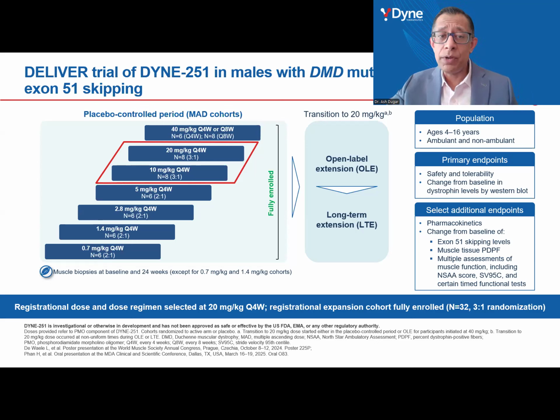In this study, the primary endpoints are safety, tolerability, and change from baseline in dystrophin levels as measured by Western blot. We're also looking at secondary endpoints, many of which you are very familiar with, that include measures of muscle function like the North Star Ambulatory Assessment, the NSAA, time to rise, as well as something called SV95C, or stride velocity 95th centile. And I'll talk a bit more about that in a few minutes. I will point out SV95C has been accepted as a primary endpoint for Duchenne trials by the European regulatory authorities, and it's currently leveraged across different Duchenne trials that are ongoing or have occurred already.